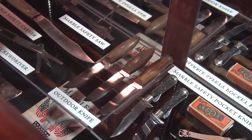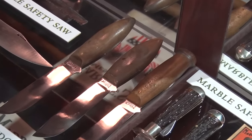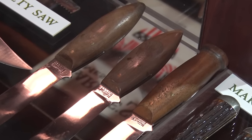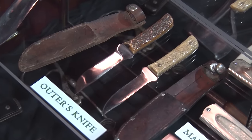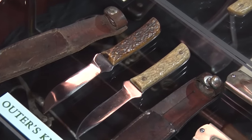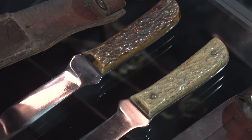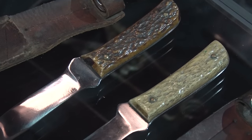The Marble Company experienced ups and downs along with the nation, and the products reflected that. They produced knives like the Outdoors Knife or the Outers Knife, which were very functional but sleek in design with either a bone handle or a wood handle. And this was produced during the Depression, so people could purchase one of these knives for a dollar and have a good quality knife during that era of hard times.